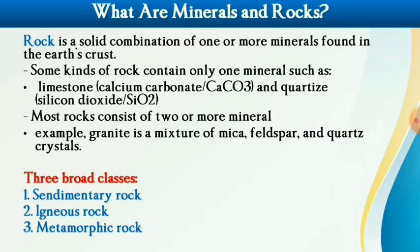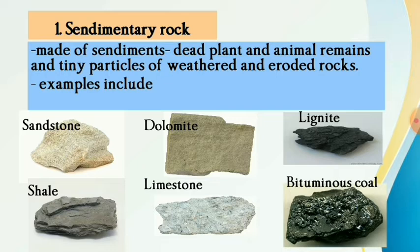There are three broad classes of rocks. These are sedimentary rock, igneous rock, and metamorphic rock. First, sedimentary rock. It is made of sediments, dead plant and animal remains, and tiny particles of weathered and eroded rocks. These sediments are transported by water, wind, or gravity to downstream, downwind, downhill, or underwater sites. They are deposited in layers that accumulate over time. Eventually, the increasing weight and pressure on the underlying layers convert the sediment layers to rock. Examples include sandstone, shale, dolomite, limestone, lignite, and bituminous coal.